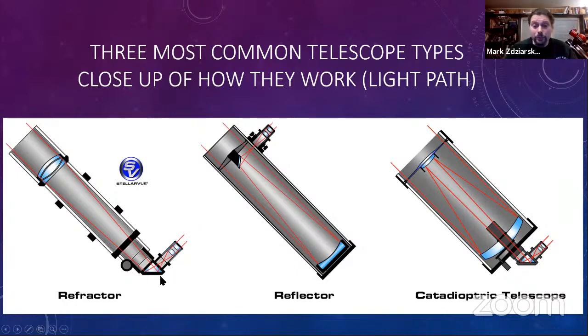I will say they do sell prism diagonals. They're usually 45 degrees and not 90. If you want to do terrestrial viewing with a refractor or a small compound telescope, that's fine. The only bad thing about those is they don't transmit as much light as the star diagonal. The star diagonal is a little better at that.